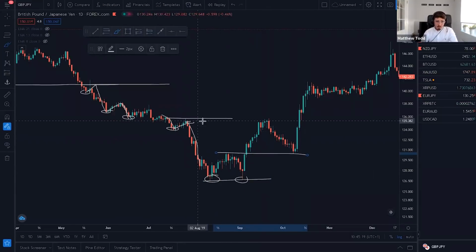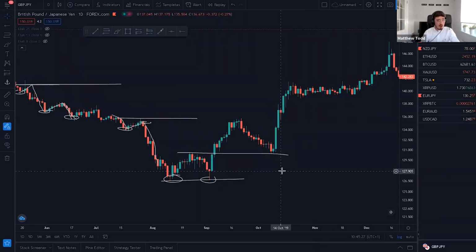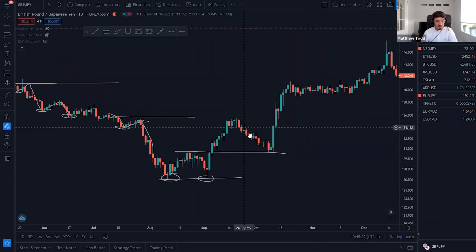So again, we need to get above this level. We've not managed to do it here. We've not managed to close above it. It looks almost like we've just tapped it and rejected. So sales based on your daily structure would actually have been quite good in here and at this point.